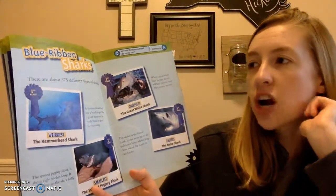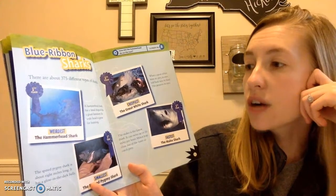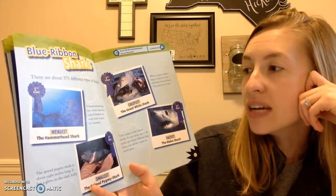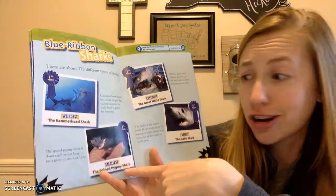Ooh, blue ribbon shark. There are about 375 different types of sharks. A hammerhead shark has a head shaped like a giant hammer. Its wide head is great for hunting. It gets the award for the weirdest shark.